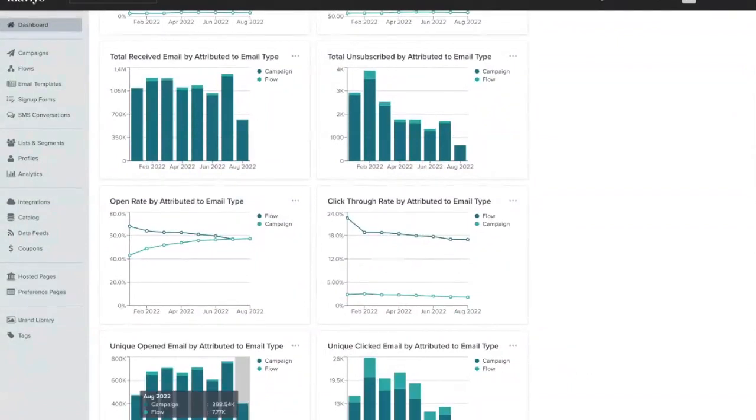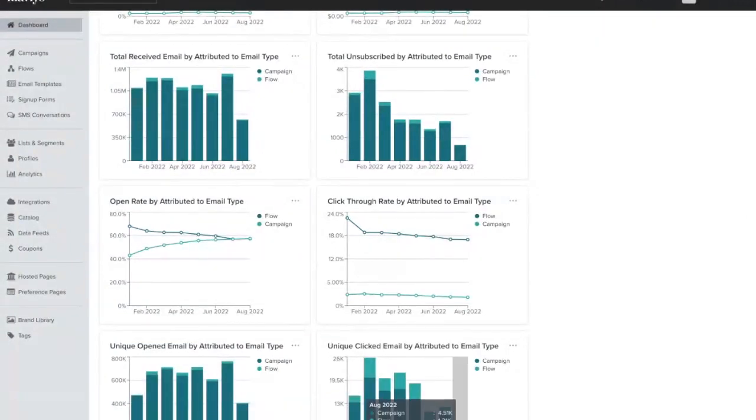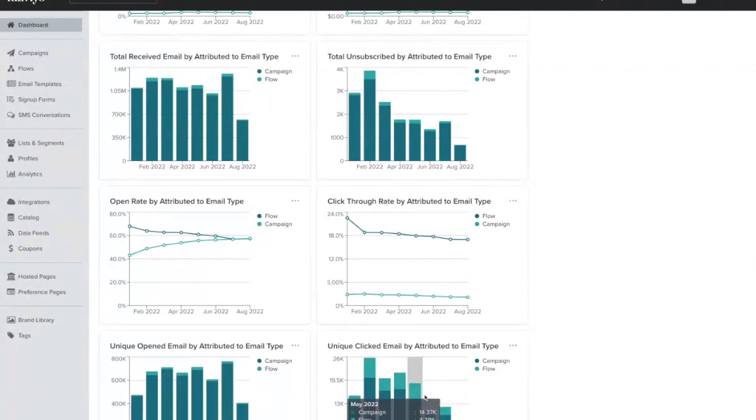For this brand, you can see that there are several holidays, from February through April to May, where their particular products are most popular. So you can see that unique clicks were significantly higher during that time frame than at other times. Of course, right now we're only halfway through August, so we'll see where we end up. But here you can see the unique opens, which shows the amount of unique people who are reached, and then the unique clicks.